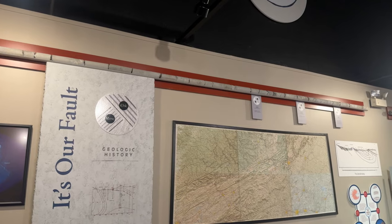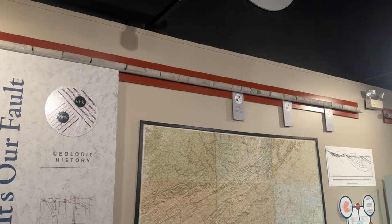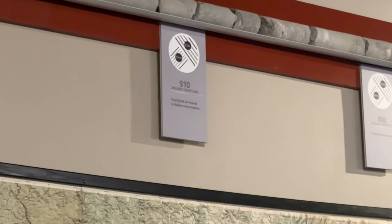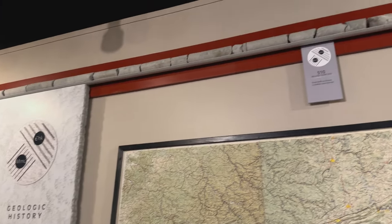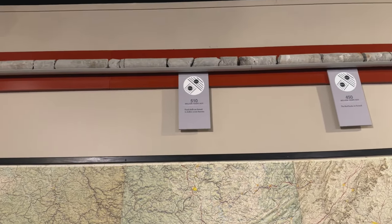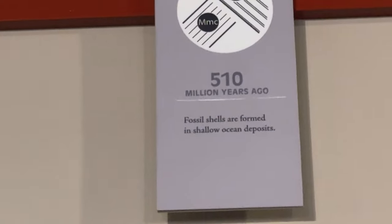Seriously, there is a fault line that runs through here, and this section shows a lot of the geology of the area. The museum is set up in chronological order of the history of this region. We start out 510 million years ago. Then we start moving forward through history with the geology of the region.